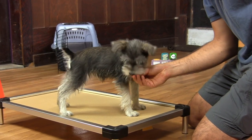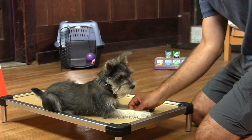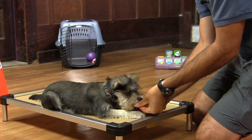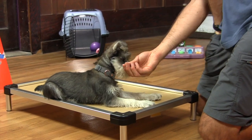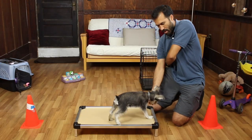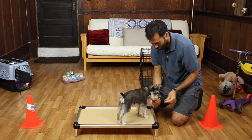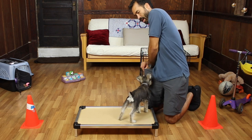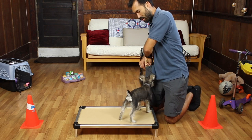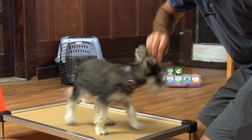So I've got an empty hand, but I'm luring down with my empty hand. Good. Stand it down. I like that. And let's see. Stand. Good. Way to go, girl. All right. So it seems like we can do some pretty good stuff with a hand lure with no food in it. Let's see.